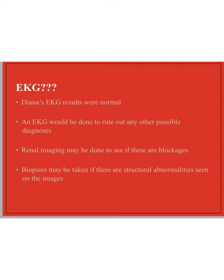So saying that, yes, we can say this is her kidney function because of all these tests, it's not indeed her heart, because sometimes they overlap or disguise as each other. They may go on to do some renal imaging to see if there's any blockages or looking at the structure of the kidney that would be able to be seen on ultrasound or if they did a CT.